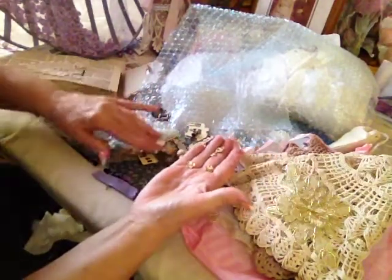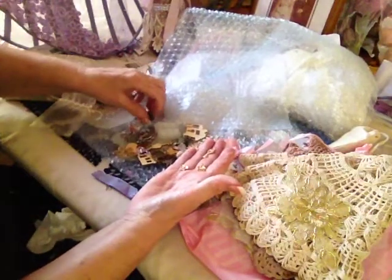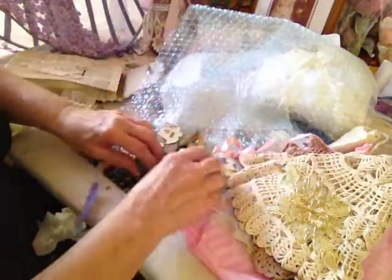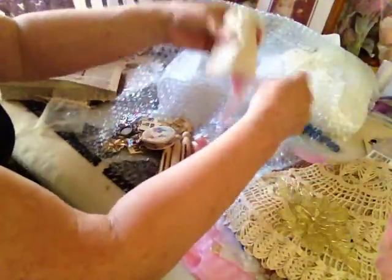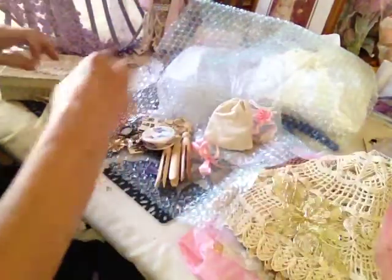Thank you, Jeanette. I love it. I can't wait to go look through it all more slowly. This here. I just don't want to get too long in the tooth for you that are impatient.